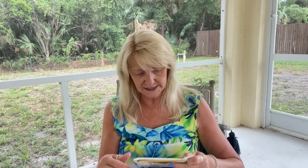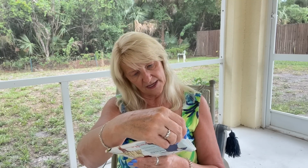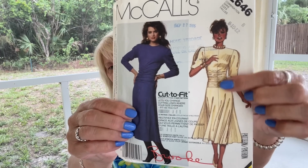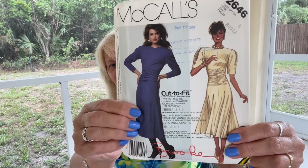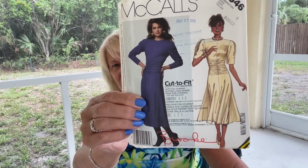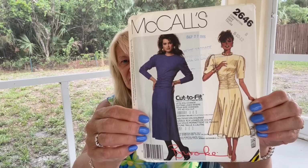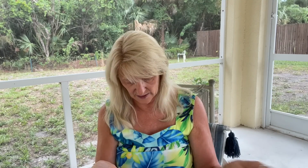McCall's 2646 is a dress from 1986. I really like all the shirring here. Now, of course, you got shoulder pads going on, but I still think that those can be accounted for when you make something from that era. This is, I believe it's Brooke Shields, isn't it? Is that Brooke Shields? Yes, it is. Look at that. Brooke Shields in the hair. It's interesting hair, isn't it? So, not much on the line drawings on the back, but I liked that one.